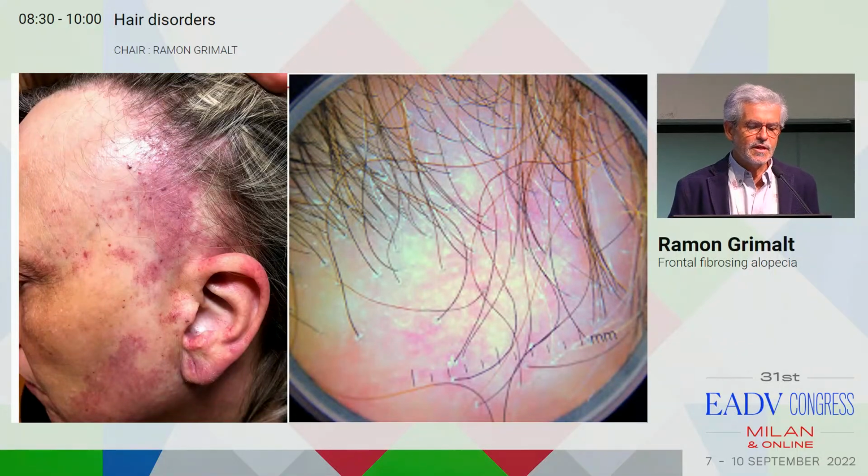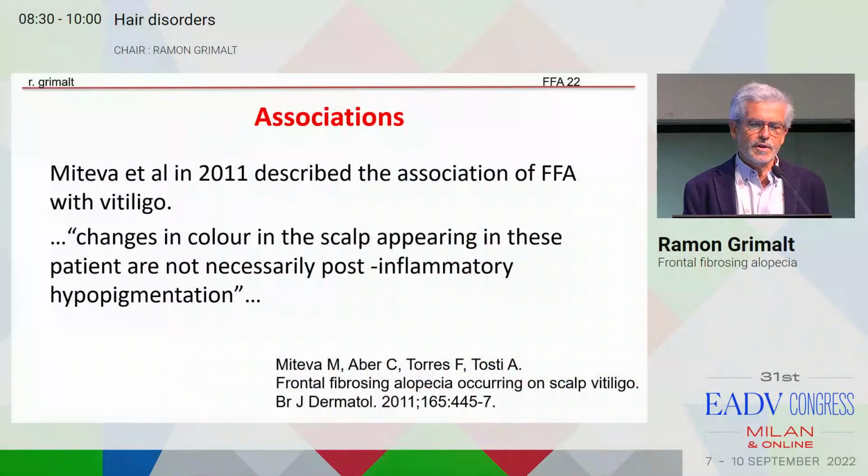This is a case of a Sturge-Weber patient who developed frontal fibrosing alopecia, and it was surprising to see how the hairs were affected in the area that the vascular anomaly was covering before, so she was even more distressed by that problem.